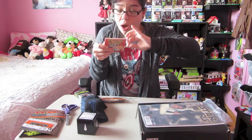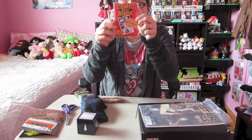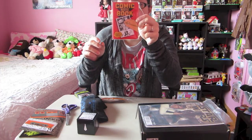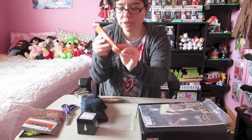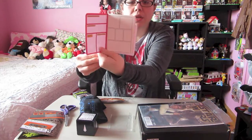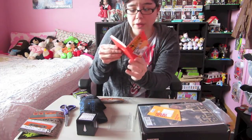So it's just like a pocket notebook. Ooh, it says a notebook for when inspiration strikes, cartooning tips, and a tear-out balloon template for sight gags, character studies, and heroics. That's really cool. So here's what the cover looks like, guys. Super awesome. And then it just looks like this. Things you can write notes and stuff, I guess. So that's really cool.